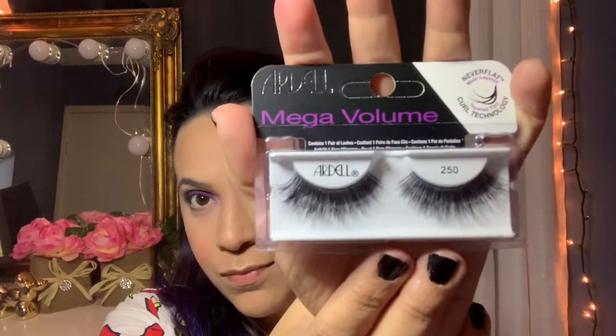Okay, you guys, so now I'm showing you my Ardell Mega Volume number 250 eyelashes, and I applied those off camera. And now we're going to be moving on to our inner corner of our eyes. Make sure that you wet your brush and go back to your highlighter, and we're going to be using that as a little highlighting in the inner corner of our eyes. Make sure that you take your time applying that so you don't poke yourself in the eye.